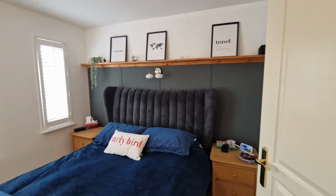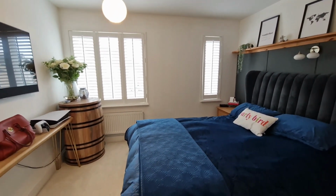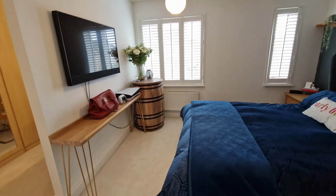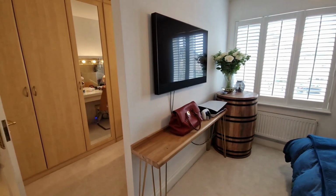Look at that beautiful paneling across the back. Again, shutters on the windows at the front here. Really large bed in the middle so that you can see that there's plenty of space. And what I really liked about this was it was such a large room that it almost felt a bit like there was a lot of empty space.